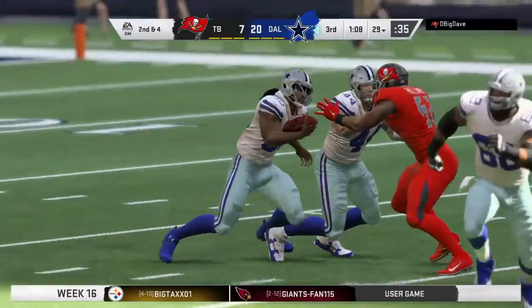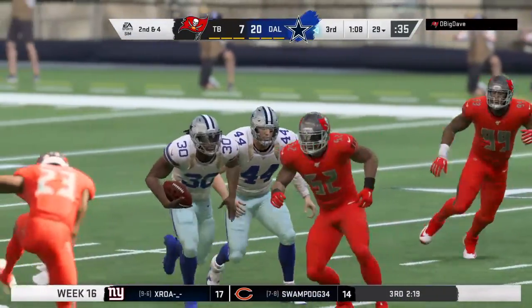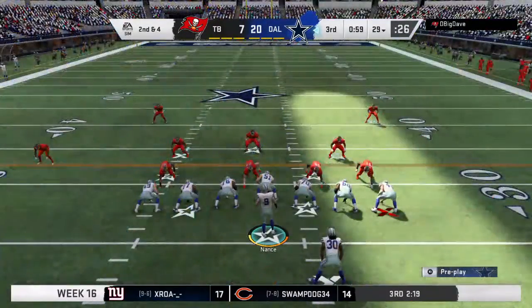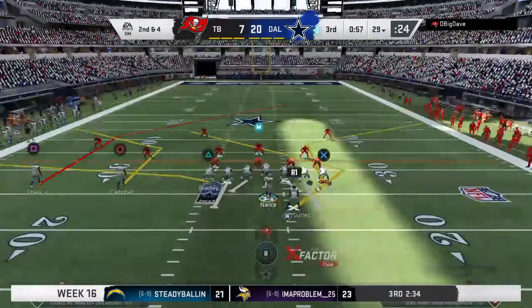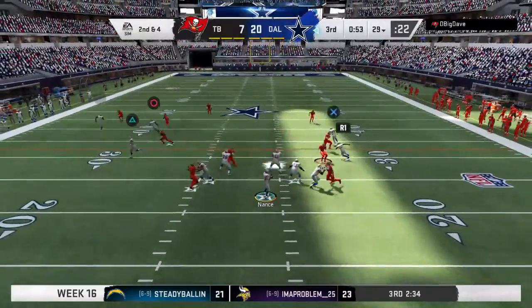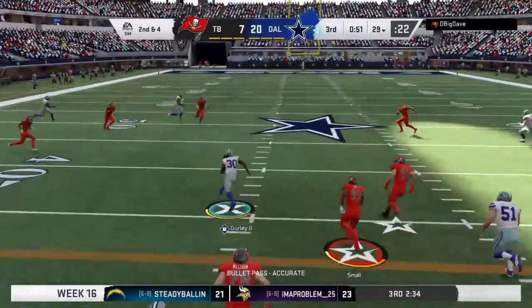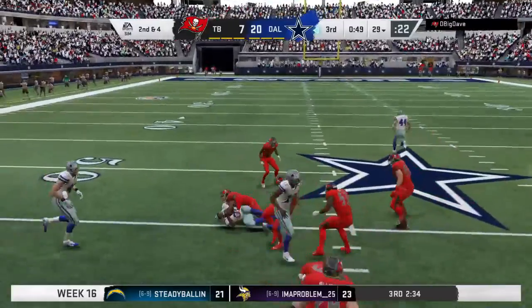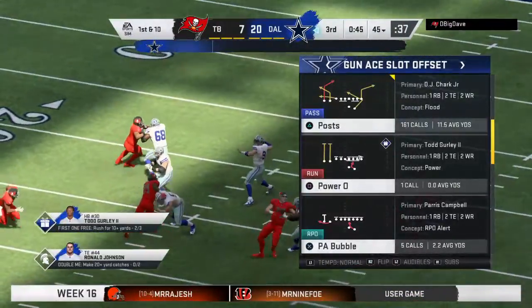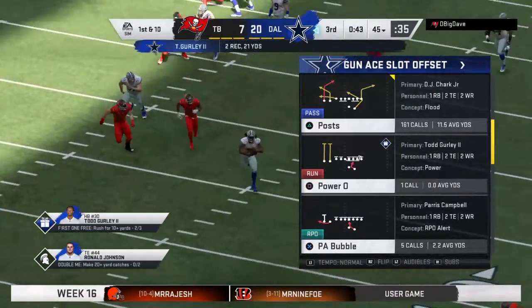2nd and 4 at the 29-yard line. 6 yards on that last play. Here's 2nd and 4. He's going to dump it off to Gurley. And he'll be tackled right on the chalk of the 45. It's a gain of 16 and a Dallas first down.